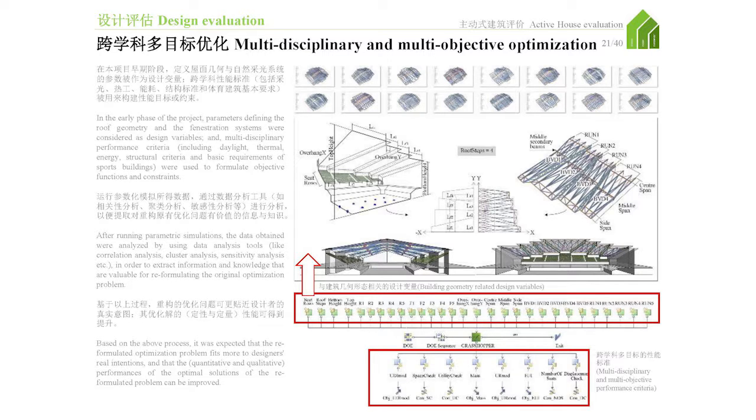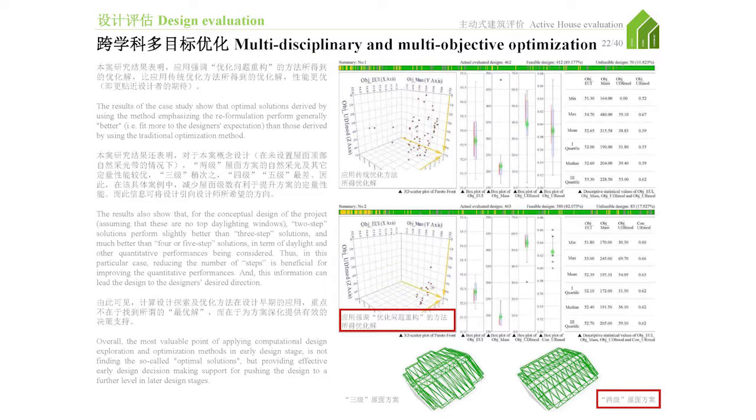In the early design phase of the project, parameters defining the roof geometry and the fenestration systems were considered as variables, and the other performance criteria were used to formulate the objective function and constraints. We could also optimize the roof from the consideration of daylight and other quantitative performance, which provides favorable support in the conceptual design for the designers. And eventually, a two-step staggered roof with daylight is adopted for improving the natural lighting in the large stage.